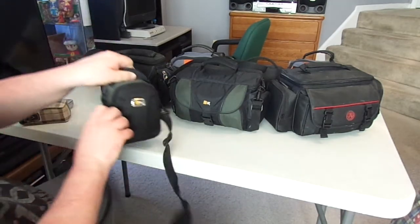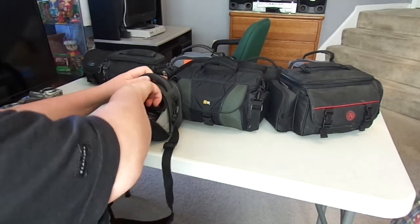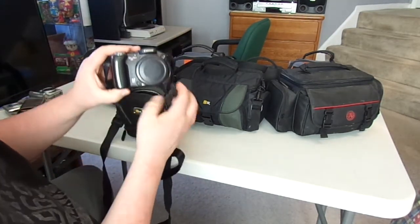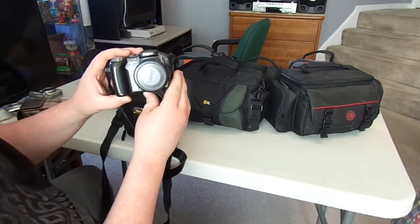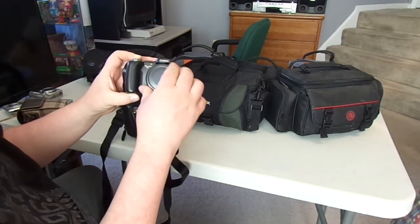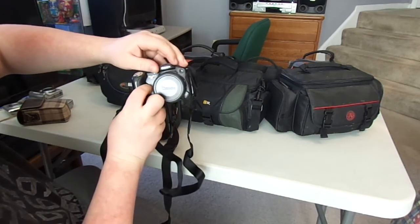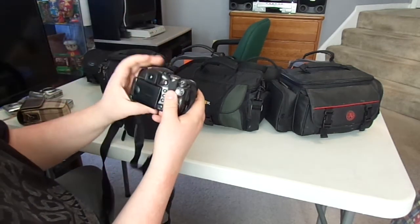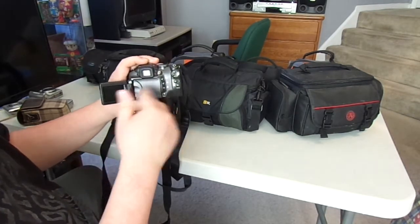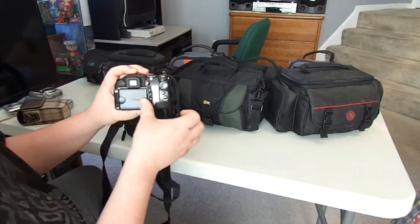Next, we have a camera that is one of my personal favorites and the one that I use when I'm just taking pictures. This is my Canon PowerShot S3IS. This is only a 6 megapixel camera, but boy does this take fantastic pictures. Has the flip-up flash, red eye reduction, and even has the pull-out screen. And I've done individual videos about all these, so you can check those out, so I'm not going to go too in-depth with these cameras.